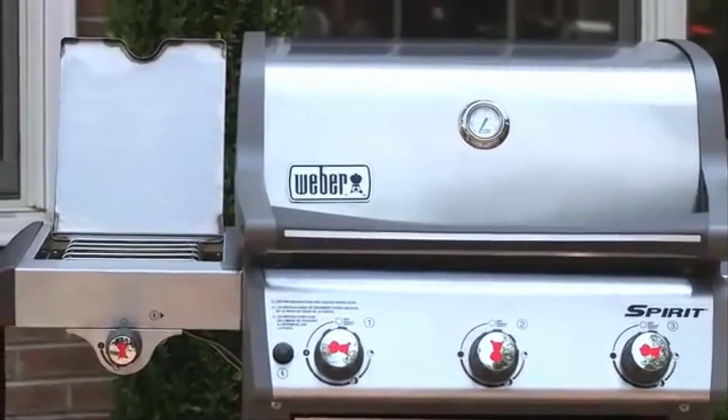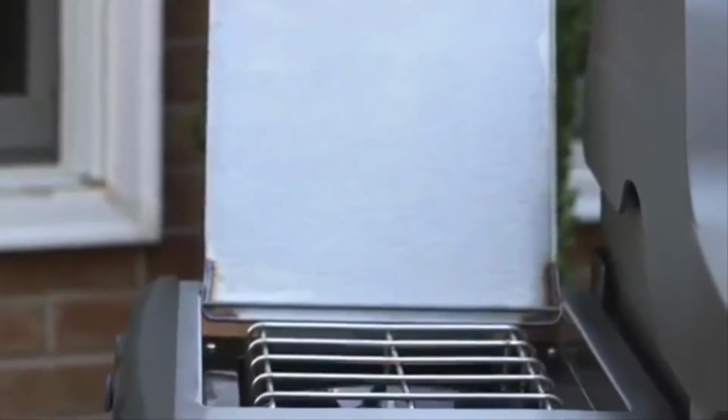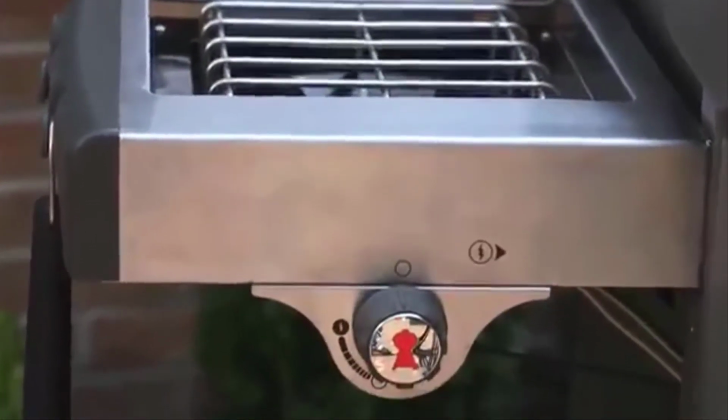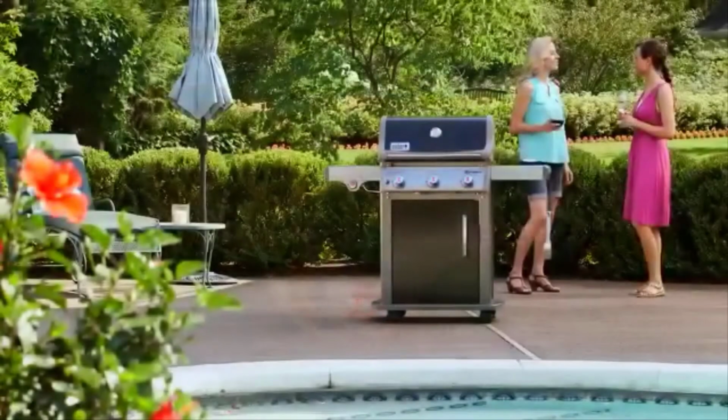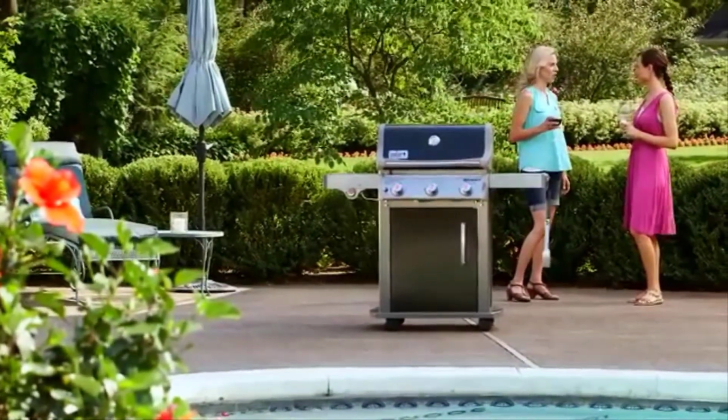The Spirit SP320 and E320 grills have a 12,000 BTU per hour flush-mounted side burner, with controls moved to the front to allow for easy temperature control. Now, to make sure the party won't stop, a fuel gauge is included to measure the amount of LP gas in the tank.